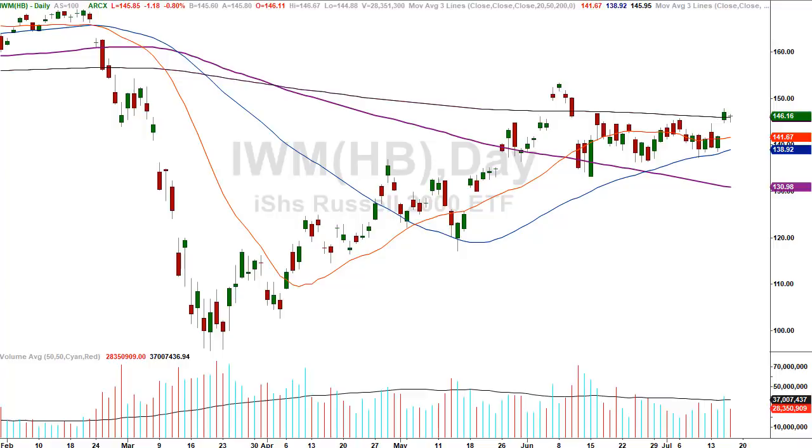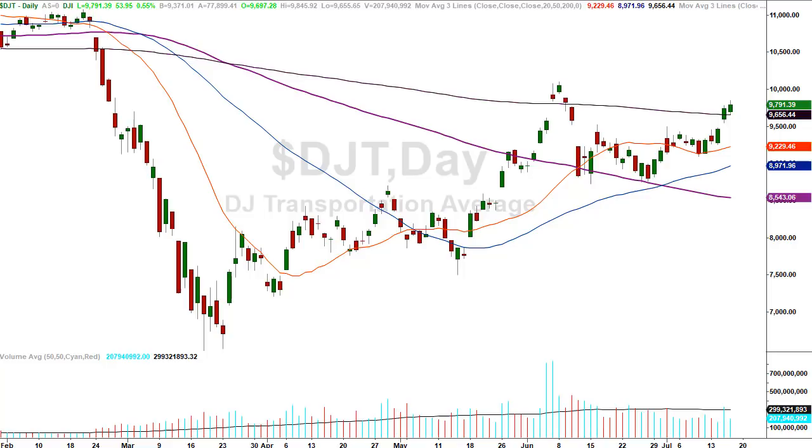Anything else to discuss in the IWM? Absolutely not. Chop shop formation. What about the folks down at the transportation department? Guess what? Canary in the coal mine. Hello? Let me show you the opposite of the thing we looked at in the SPY. Can't see it on the daily chart. Let me bring up some other charts.